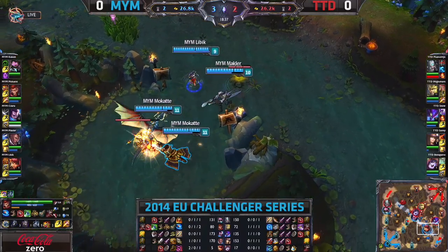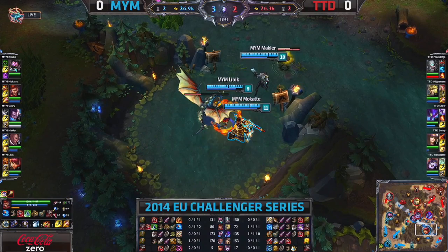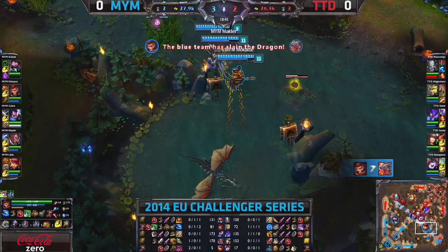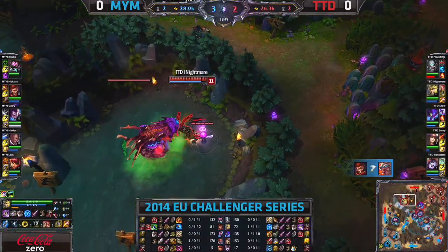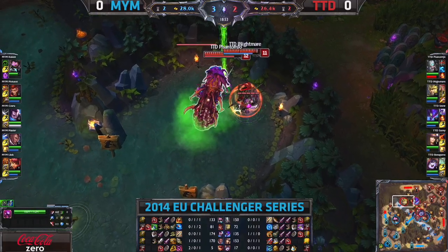Meteor Maker is back in for Dragon. No one is there to even stop them. I just feel like at this point, I mean, there's a ward. TTD can know, but... Yeah, they've got the ward, but they've been caught out by this crowd control too many times. And they... Whoa. I don't know if that ward can see it.